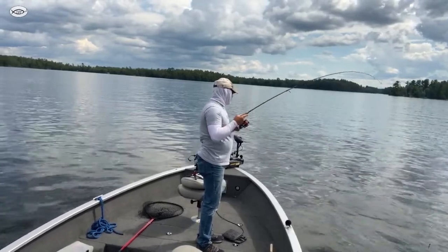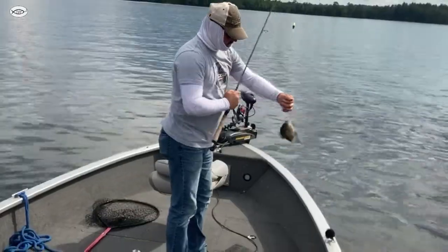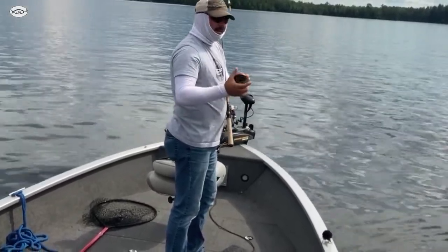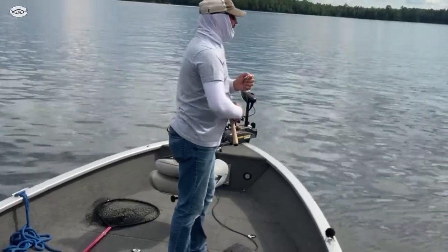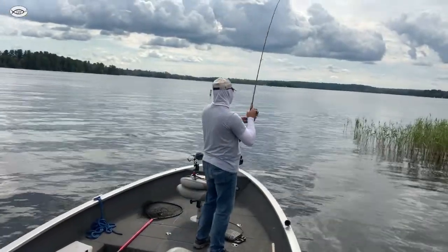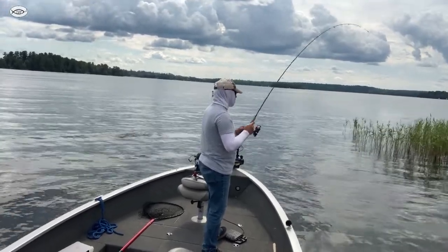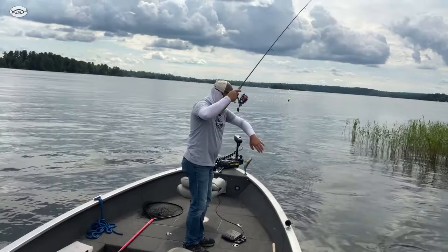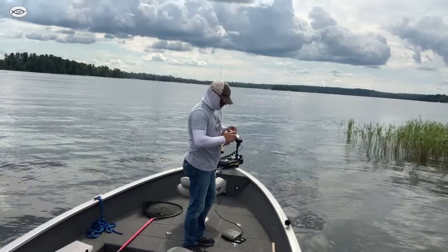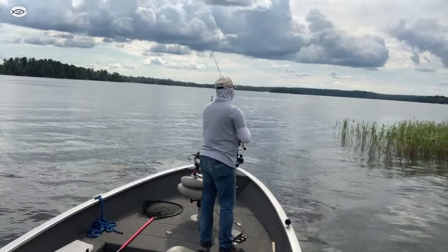Oh, yeah. Don't get too far deep over there. That's where that muskie's hiding. Oh, there's a good one. There's another 8-incher. Yeah, bud. Here's another decent gill. Oh, yeah. Back to pushing 8 inches there. Nice.